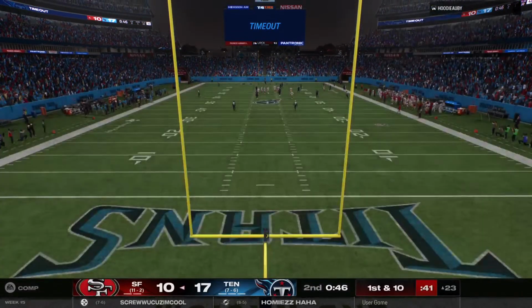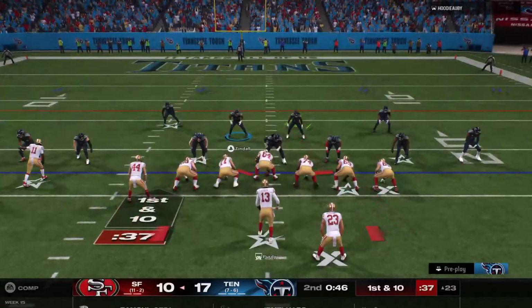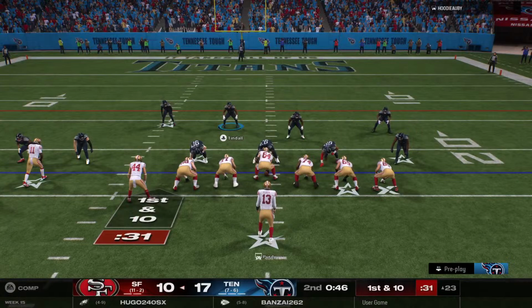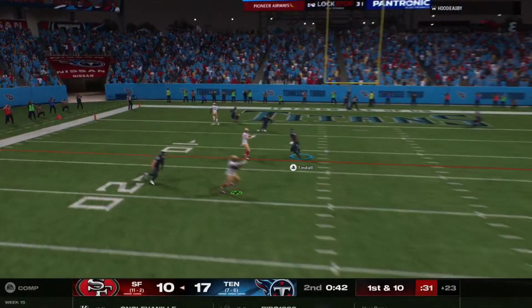You just can't ask for better protection than that, especially on third down. Clean pocket, tons of time for the quarterback to work through his progression. And at this level, if you give quarterbacks that amount of time, chances are they're going to find somebody downfield.